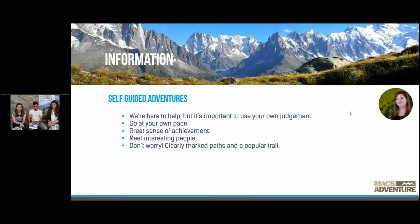In my experience, the Tour du Mont Blanc is really an ideal self-guided trip because the paths are really well walked, it's very well waymarked, and the best thing about the Tour du Mont Blanc is probably the camaraderie and the people that you meet along the way. So doing it self-guided gives you the chance to, like I say, take it at your own pace and gives you the chance to meet all of the people along the way. So like I say, we will make sure that you've got everything that you need.